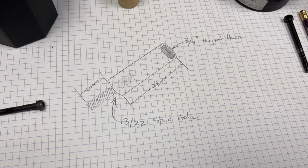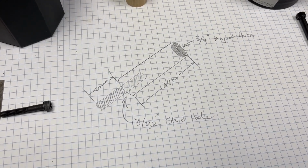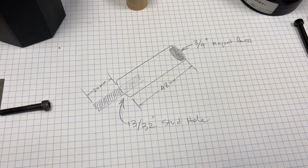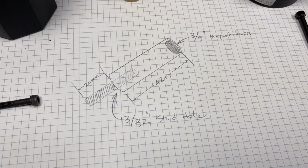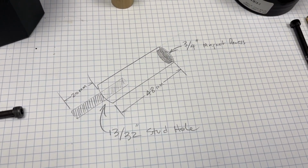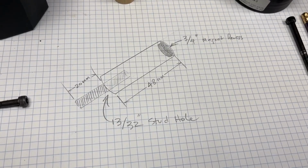It is important to track your notes, because if you're like me and you end up trying a dozen different things before you land on where you want to go, you will forget. And so keeping track of these things is important, at least for me, maybe for you.